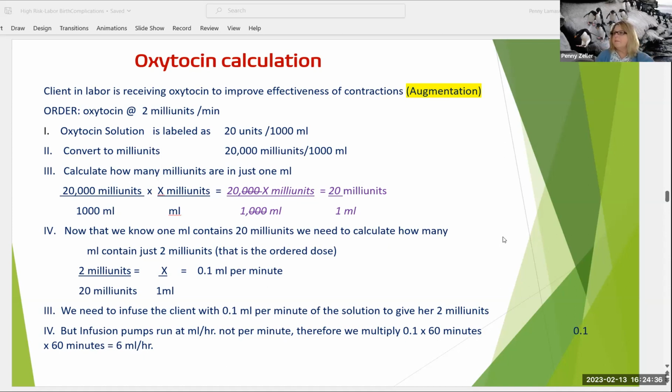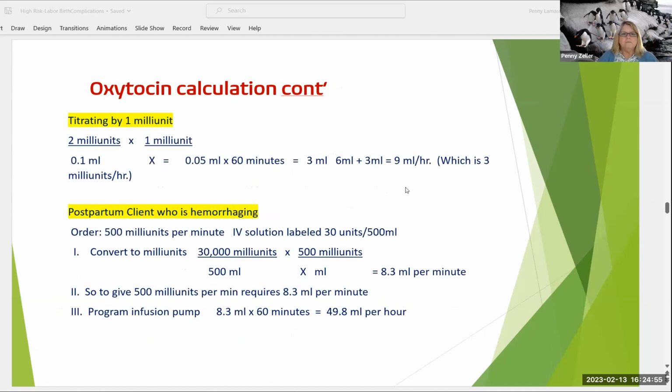And then you have to multiply that by 60 minutes. It's prescribed milli-units per minute. But in order to get your pump going, you need an hourly rate. So you need to multiply that number by 60. Okay. And then here is the titration that we did. And then hemorrhaging, we're going to use a whole lot more. Okay, we're going to give 500 milli-units a minute.